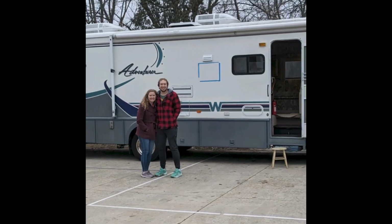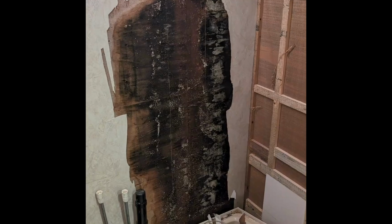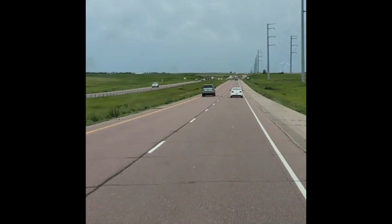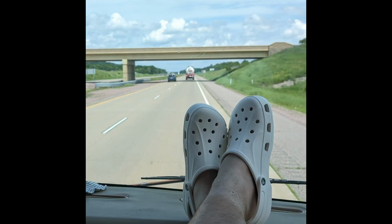We are Haley and Cooper, and last year we bought a 1997 Winnebago to travel the United States. After 6 months of needed updates and fixes, we officially set off on our journey. We are currently headed out west and will be documenting our adventure here. Be sure to follow along to see where our journey takes us.